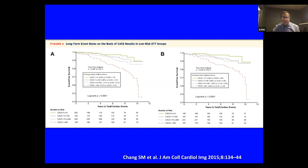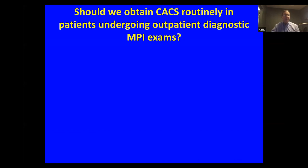That's why we do this routinely, and some other places do this as well. Dr. Almala spoke yesterday, and he showed similar cases. So here I'll ask a question and see what people think: should we obtain coronary calcium scoring routinely in patients undergoing outpatient diagnostic MPI exams?